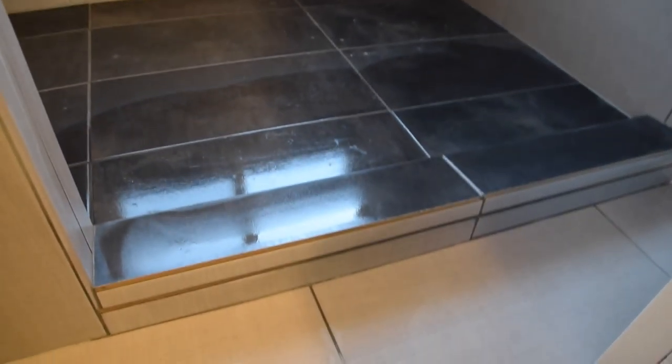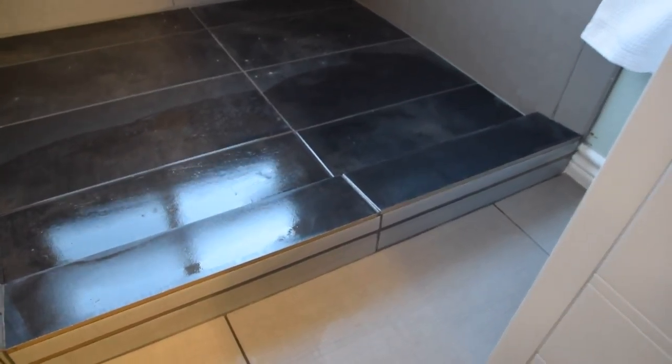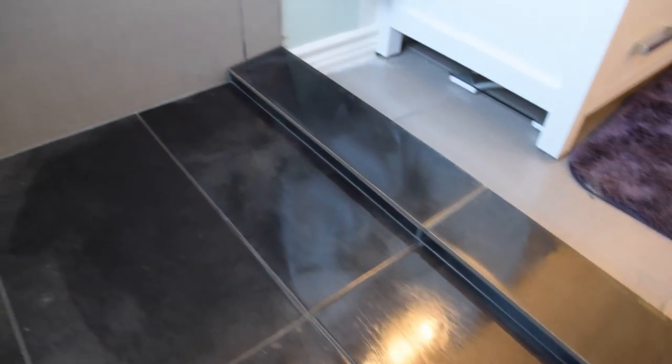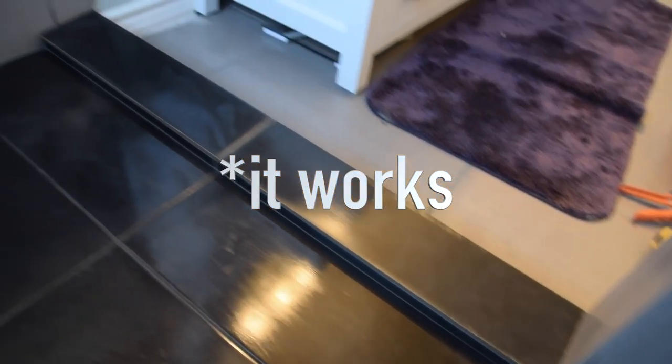There you have it. New curb stop is in. Hopefully that's going to be enough to keep out all the water that she said was getting out. It's got about a 1-inch lip now, so hopefully it works. Only time will tell.